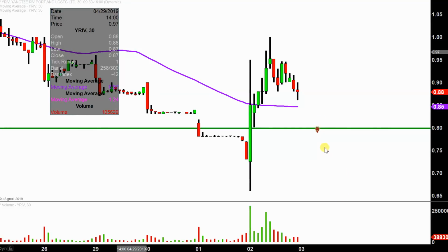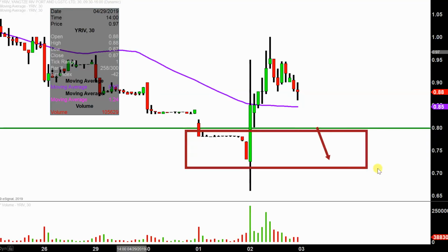Any sort of break below there, or worse said, if the price breaks to the downside, what would that be doing to the price? That would literally be putting the price right back inside of where the chart just broke out from. Again, going back, not a sign of true strength or true power or anything like that.